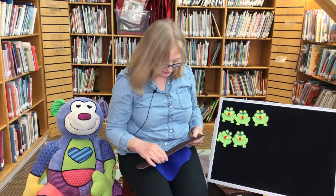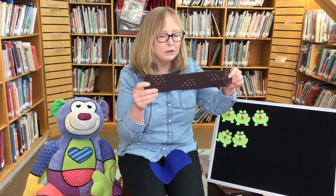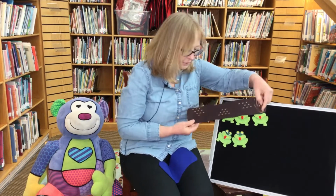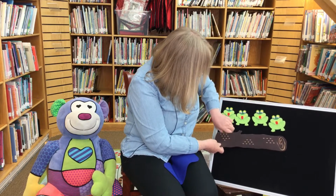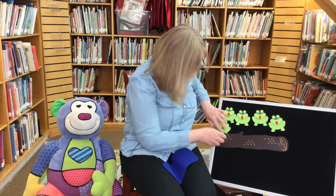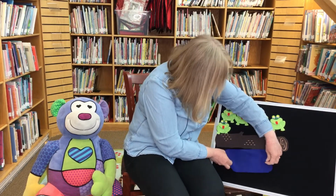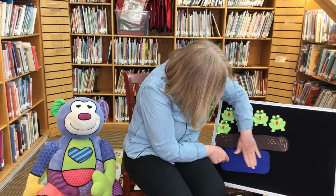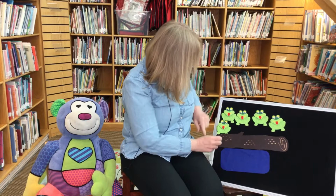And speckled just means that they have spots on them. And they do. And they were sitting on a hollow log. And there's the hollow log right there. And there is the pool right there on the other side of the hollow log. So it goes like this.